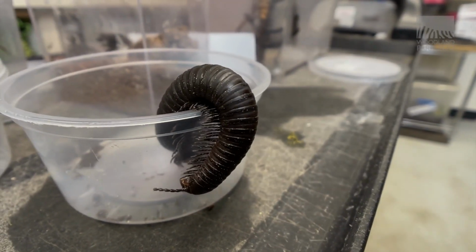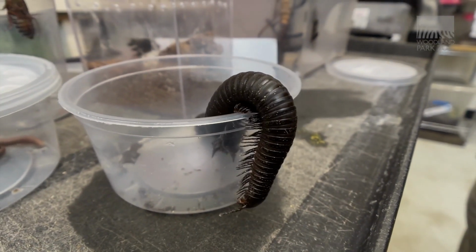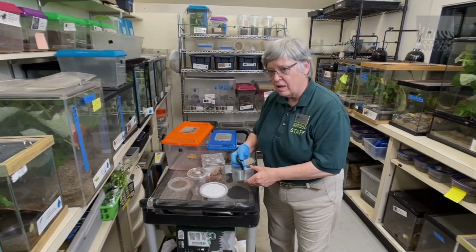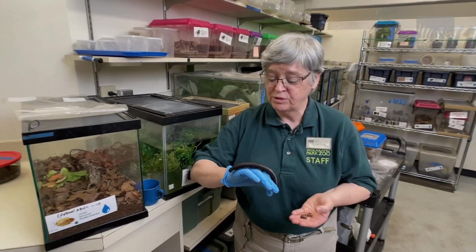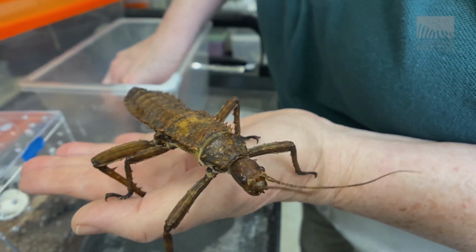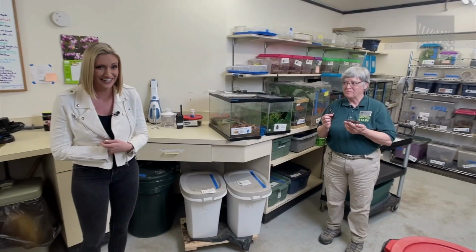He's really cute. He's a veggie eater. All he does is eat trash. He can't jump. He can't run very fast. He can't bite you. First up, a giant African millipede she affectionately calls Millie. He couldn't possibly hurt me unless I tried to eat him and choked on him. And just when you think those bugs can't get any bigger, the New Guinea stick bugs come out.